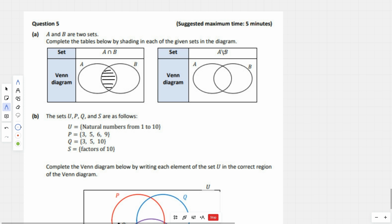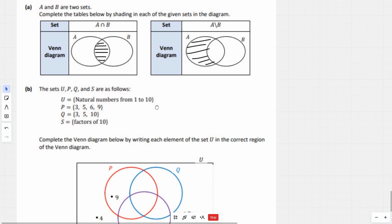The next one, this little diagonal here means less. So what we're saying is A less B. What this means is everything in A that's not in B. So it's just going to be this area here. So A less B.